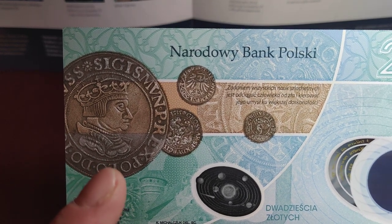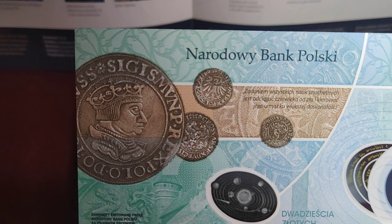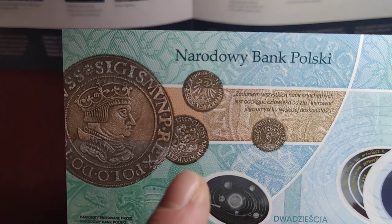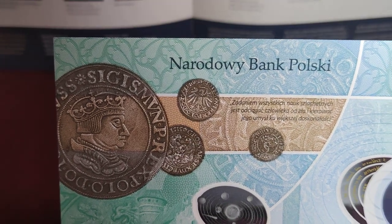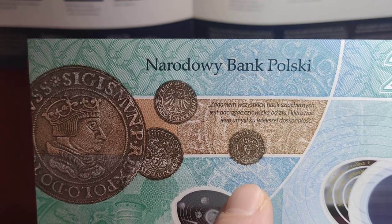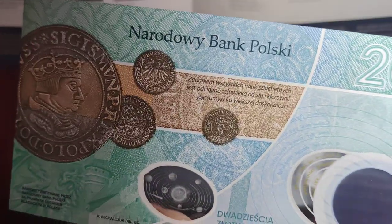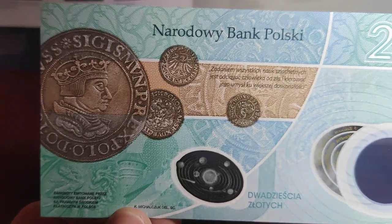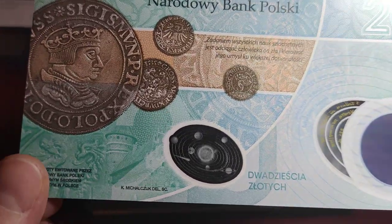So this one is the obverse of the Szóstak of Gdańsk, 6 grosz, with King Sigismund I, who reigned in the first half of the 16th century. And this is the reverse side of this Szóstak from Gdańsk. On the top is the obverse of the Szóstak from Elbląg. And also here is the Szelong. So this is the Schilling from Toruń, because Toruń was the city where Copernicus was born. And we've also got here the huge 20. As you can see, this number 20.